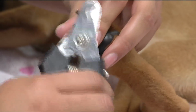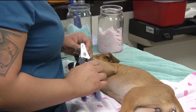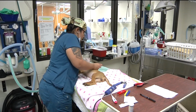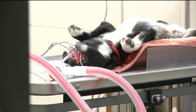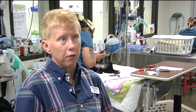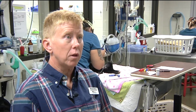All of these high-quality services are provided at a reduced cost, but everyone who receives the services must be income qualified. Nonprofit shelters and rescues can also qualify. The affordable rates allow these pets to get care from spaying and neutering to routine vaccines or tests. It's care they might not otherwise receive. With their wellness, getting them up to date on their vaccines and stuff, people might forego that if they didn't know of these clinics and services.